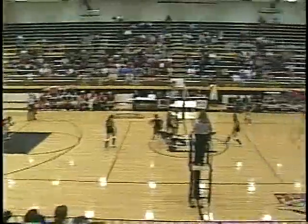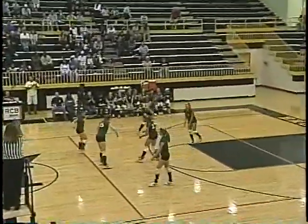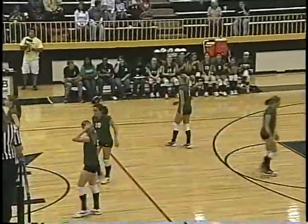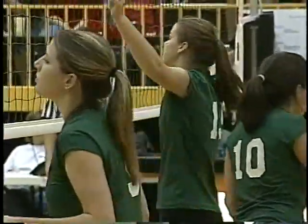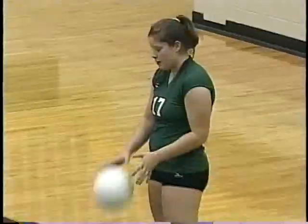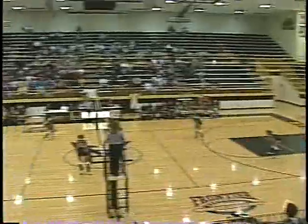Tess Nordstog will serve for Union. That looks like too much. Yeah. That's a test of discipline. If you can get a serve in after every timeout or at game point, that is really effective for your team.